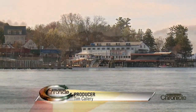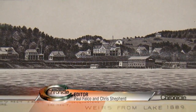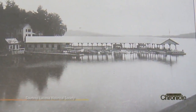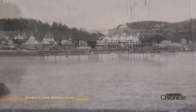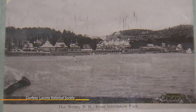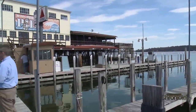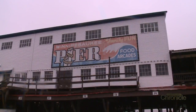If you've ever taken a stroll down Weirs Beach Pier in Laconia, chances are you've taken a walk through history. The current structure was built back in the 1920s by South Boston native Jim Irwin. For several decades, the pier played host to the biggest bands in music, U.S. presidents, and countless tourists from across the country and around the world. Now, a new owner is looking to shed some new light on the property, all while honoring its past.